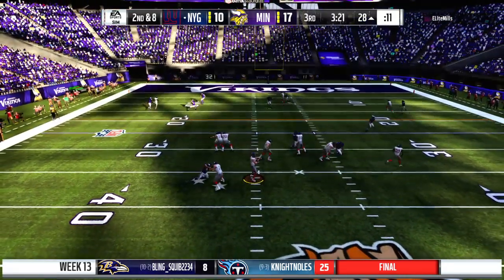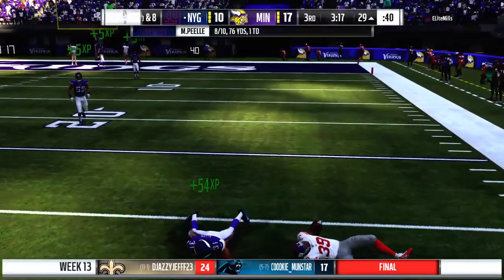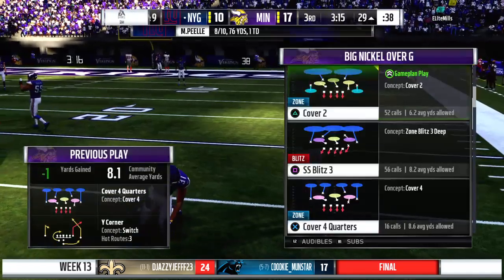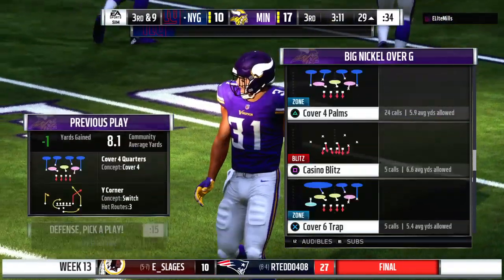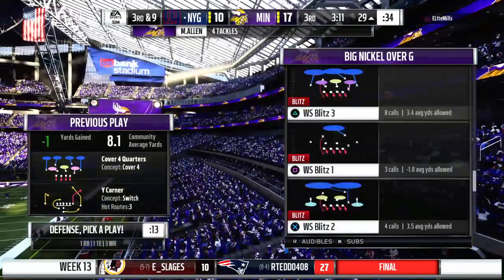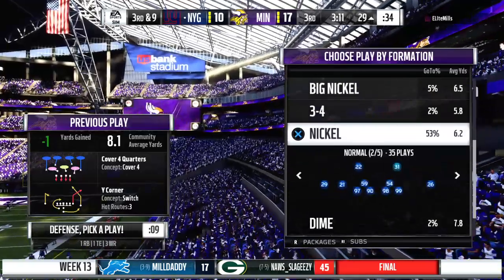Now they'll throw here out of the gun. And this will be a dump off for Kelly. And he went nowhere. He'll lose yardage back to the 29. It'll go as a loss of a yard, and it'll set up 3rd down. Really good defensive effort. They were all over that little swing pass out to the right side before lost yardage.